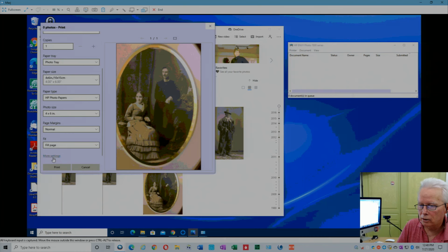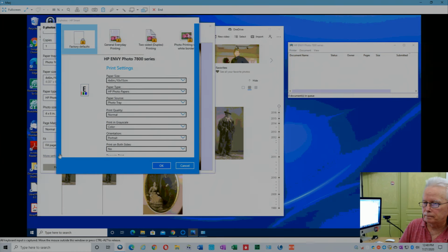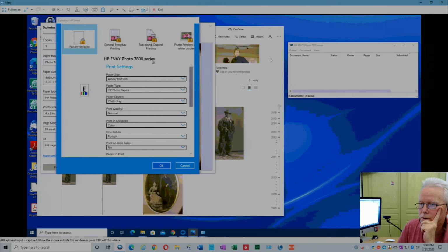All right, now here's a button for more settings. Let's see what we get there. This is the HP Photo Smart software. Up here on the title bar of this window it says HP Smart, so this is giving us some additional settings. I'm glancing through this to see if there's anything.